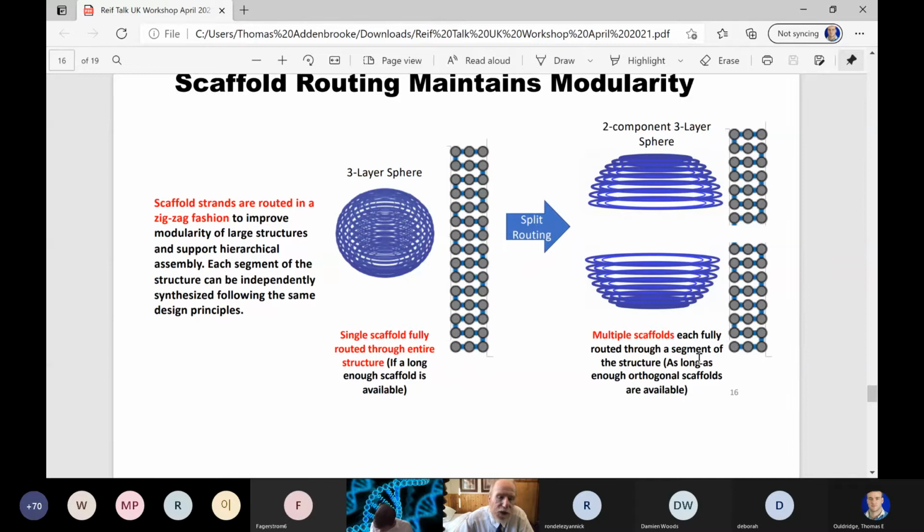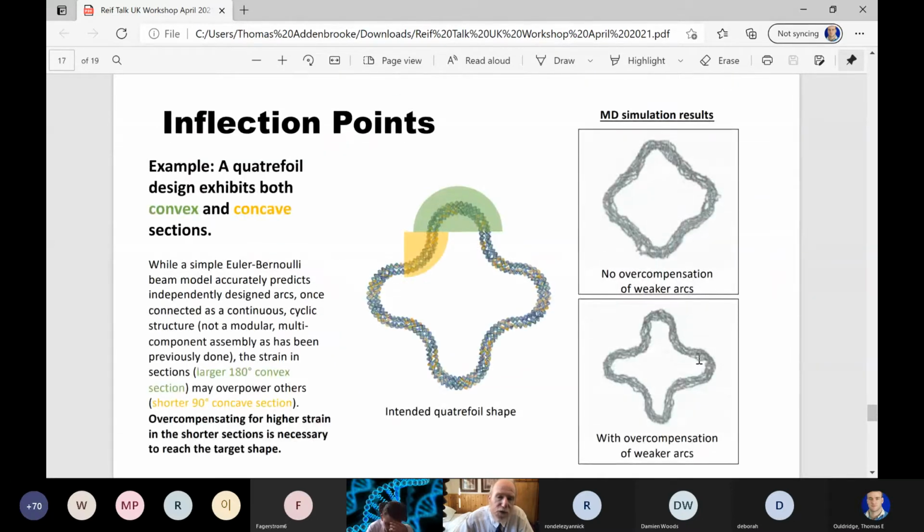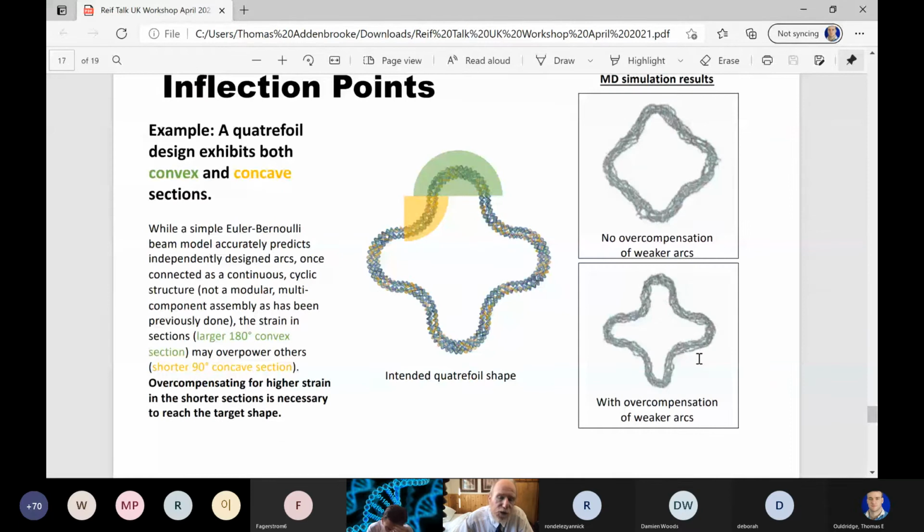And so in the next slide, there's the issue of how to deal with inflection points where you're going from convex to concave. And we found that there was considerable strain there in both the simulations and in the experimental demonstrations. So we found that we could overcompensate for higher strain, and then we could actually achieve the targeted shape. And there's some complexity to that. I'll skip over it.